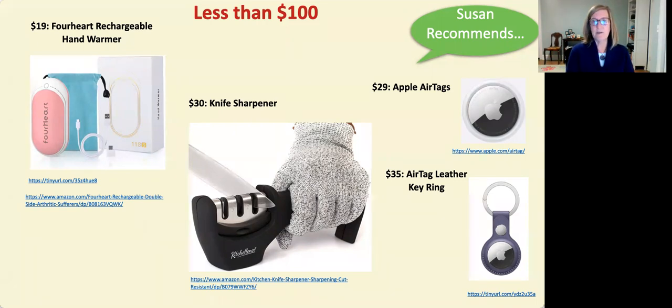It comes in different colors. It's not just pink. And for anybody spending time outdoors, going to football games, working, going to winter Christmas light displays, going ice skating, I mean, there's a million reasons why you're going to be outside in the winter, and this is going to help keep your fingers warm. That's a $20 gift. The second item on my list is a knife sharpener.